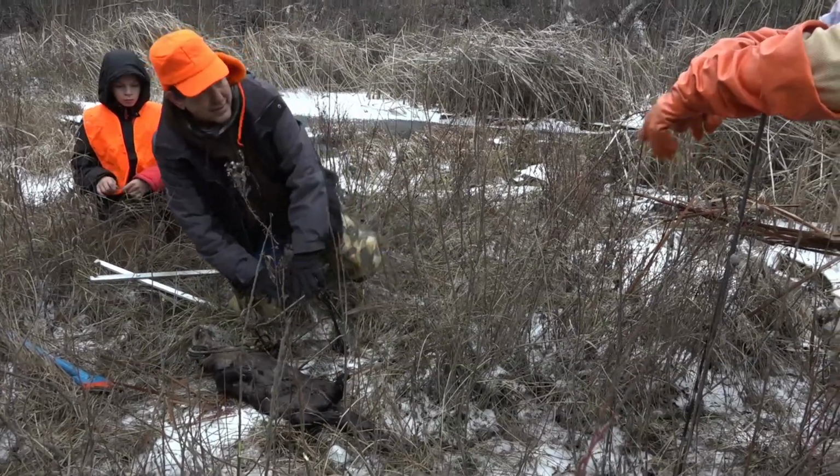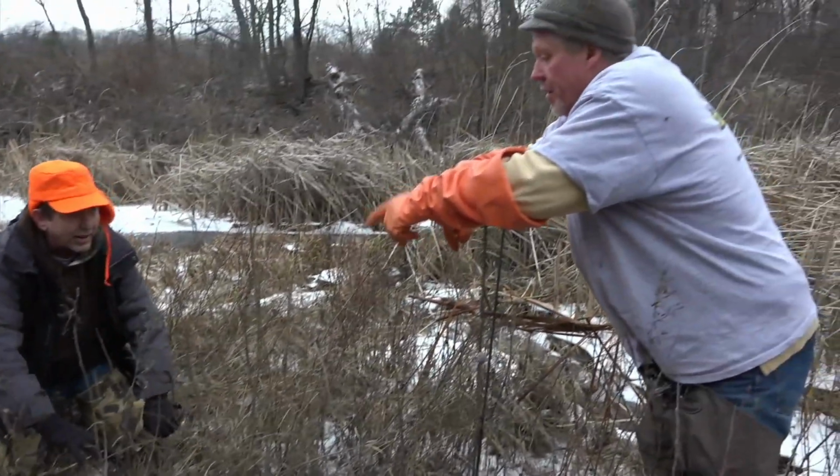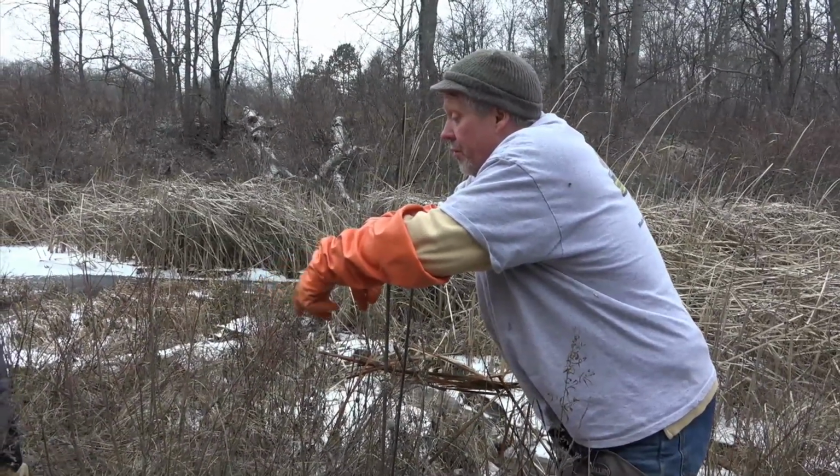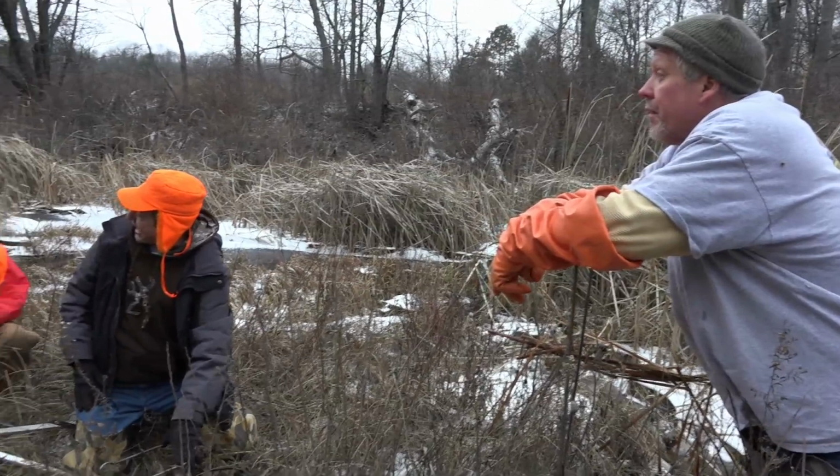Different areas, different laws. That's why I'm asking now. Oh yeah, there is a law that you do have to tag, and they've got a quota on them too, because that'd be great for Tobin to get his first otter.